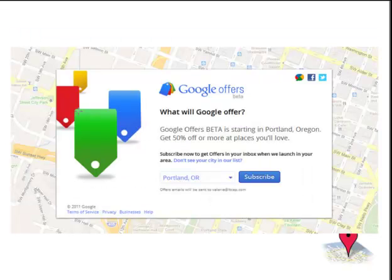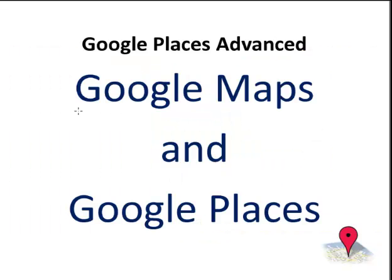One of the important things to know is that Google Offers is in its beta phase right now, and it's really only active in Portland, Oregon, and it's just getting started, but it will be a competitor of Groupon and several other things. If you have your Google Places act together, you will then have your Google Offers act together. So if for no other reason you want to make sure that you have Google Places together so that when Google Offers comes to your town, you can make the most of it.